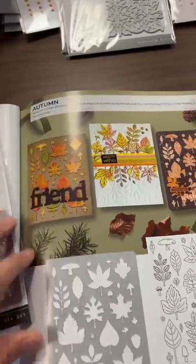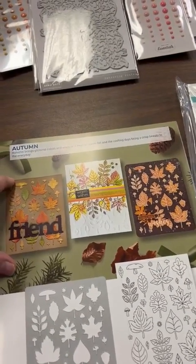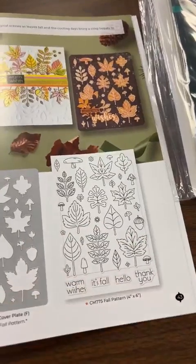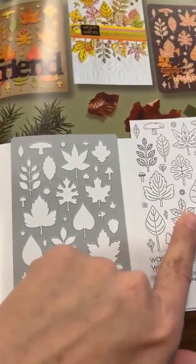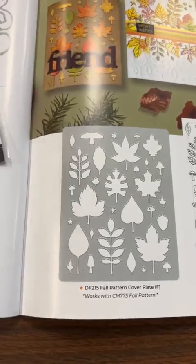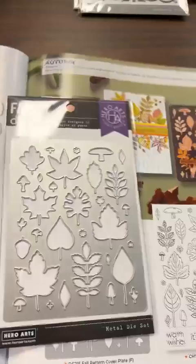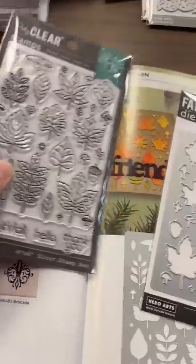Okay, finally, something else I ordered. Whoop, whoop. This one says, autumn brings glorious colors and magical scenes as leaves fall and the cooling days bring a crisp beauty to the everyday. This is such a fun set. One, there's a stamp, so it'll do a really fun kind of collage background. Secondly, there's this great cover plate that's going to cut them all out perfectly, so it can do the positives, the negatives, all that fun stuff. Here is the fall pattern stamp. Here's the fall pattern cover plate. They don't come together as a bundle because you can use this one without the stamp for sure.